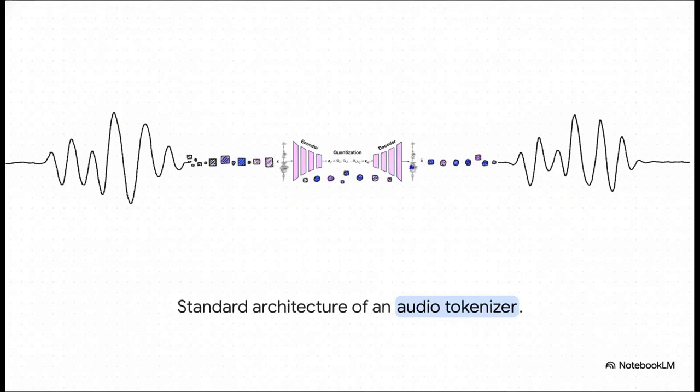Notice how this visually maps the journey from a 24 kilohertz continuous waveform all the way down to 75 hertz discrete embeddings, and then back again. On the far left, you've got our dense input wave, 24,000 real values per second. The purple encoder blocks, using convolutional layers, iteratively step that down. By the time the signal hits the middle quantization stage, we're only dealing with 75 embeddings per second. That is a massive compression, downsampled 320 times. And this middle bottleneck, that's where the magic happens. We've taken a chaotic, continuous acoustic signal and transformed it into a neat, manageable sequence of discrete symbols that our AI can actually read and write.